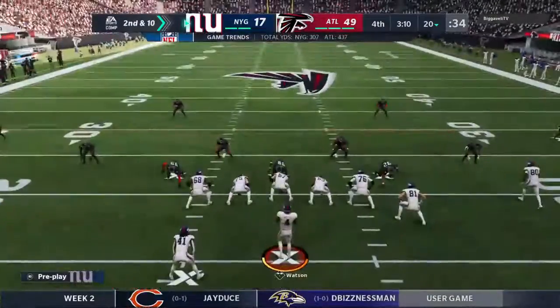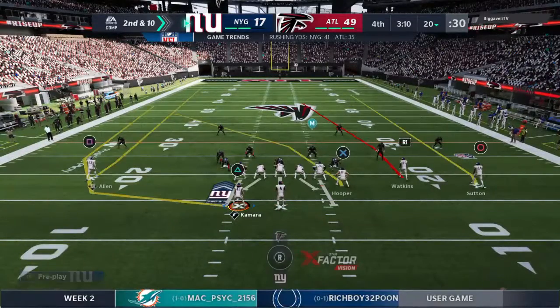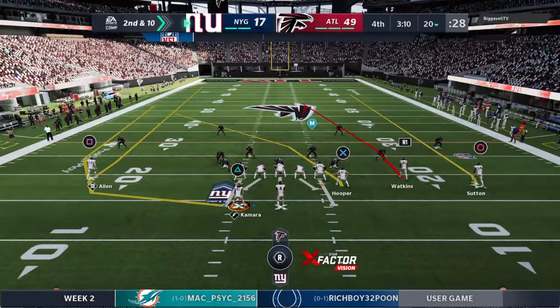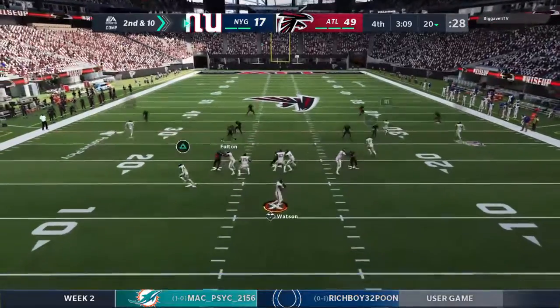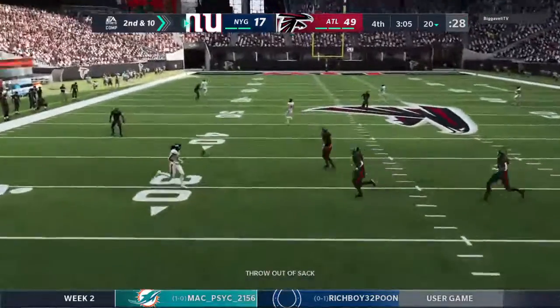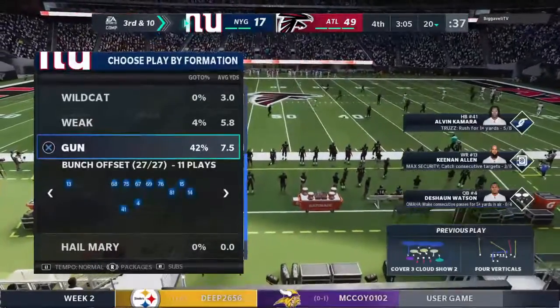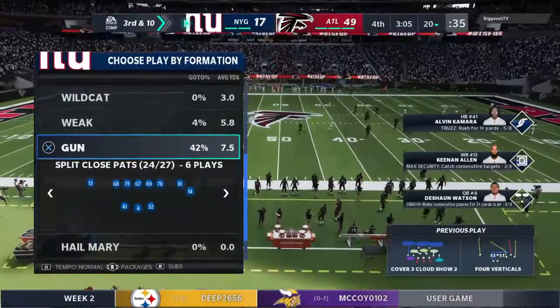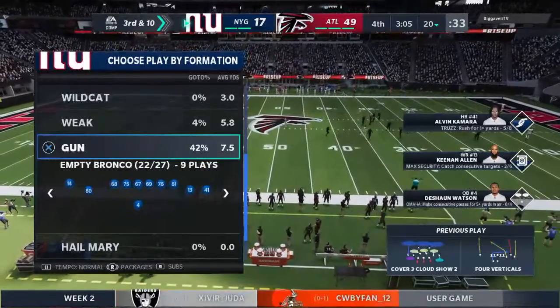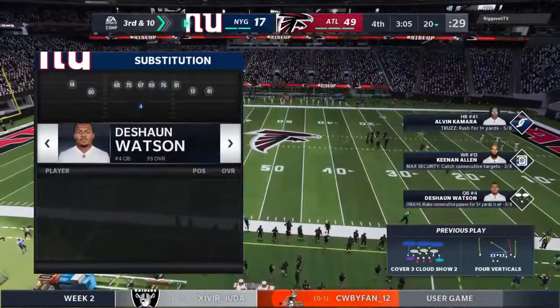After the incompletion, here's 2nd and 10 from the 20. Throwing again. Watson. And boy, that one drops incomplete, but if he was hit a fraction sooner, it may have been a fumble. It certainly didn't appear that that's where he wanted to go with the ball initially, so he tried to get something out of it by dumping it off to his running back unsuccessfully.